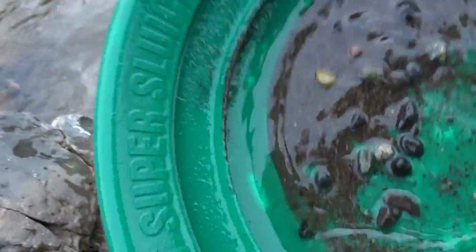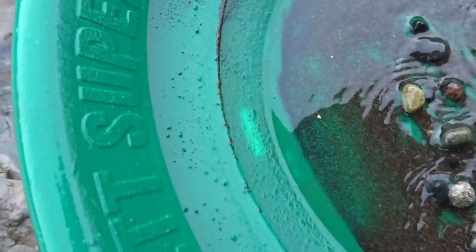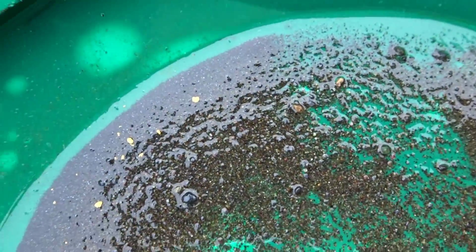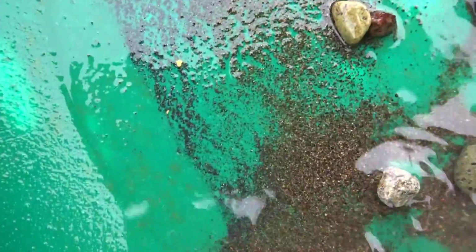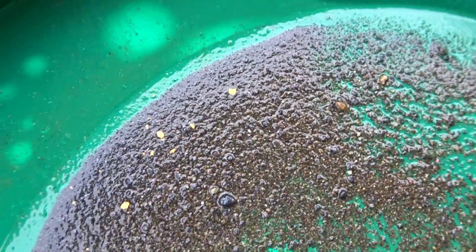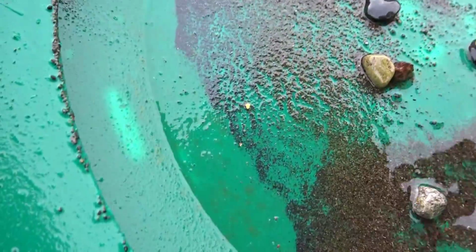Okay, let's see what's in here. I saw some peeking out. Oh yeah, there we go. That's what a pocket can do for you. Lots of great gold. I will go clean the pocket out a bit more.